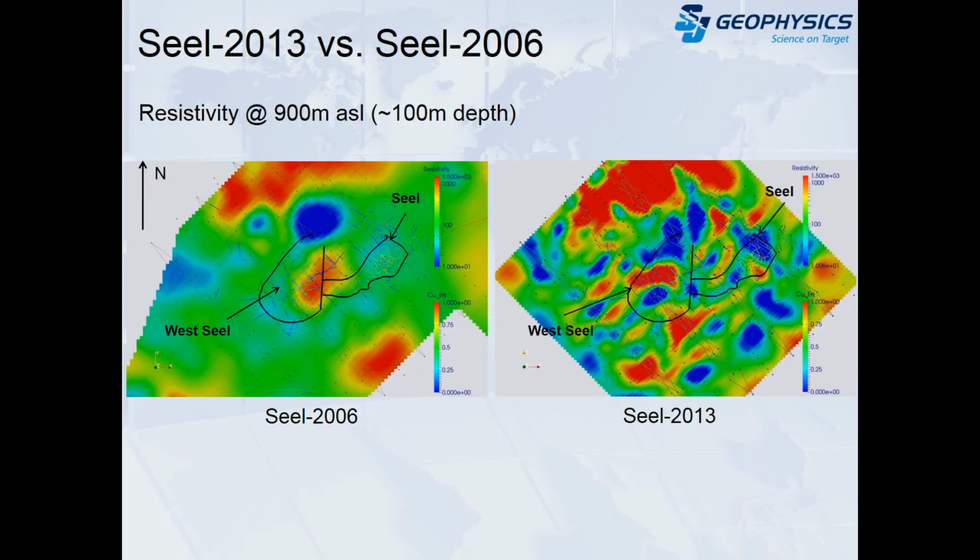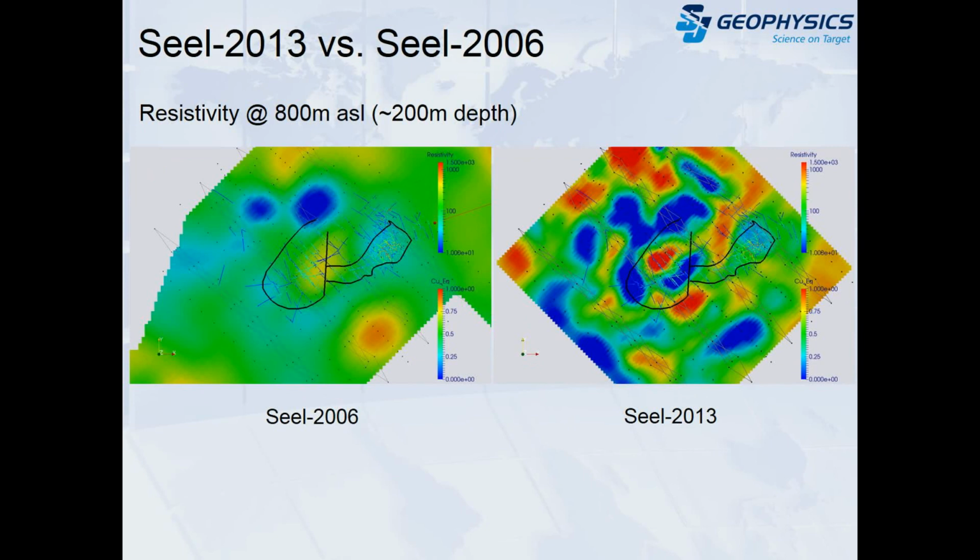This is a comparison of the resistivity. This is the 2005, 2006 data from the 2D and 3D, and this is the new one. You can see this one is much more complex. We were actually surprised at how much near surface detail we got out of it compared to the other surveys. This is going down 200 meters, and you can already see that the earlier surveys are getting washed out.